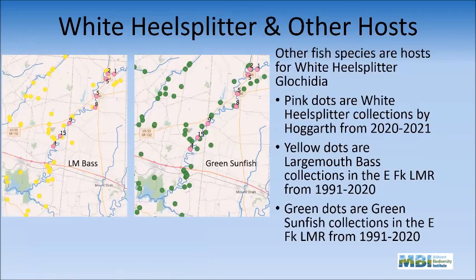Well, this East Fork is a little interesting because there's no freshwater drum, but there's an expansion in the number of white heel splitters. This is because mussels use multiple host species. So on the left, there's distribution for largemouth bass. And then on the right, you have distribution for green sunfish. The white heel splitter uses both of these species as hosts in addition to the freshwater drum. So even though the drum isn't there, where there's a will, there's a way, or at least in this case, where there's largemouth bass and green sunfish.